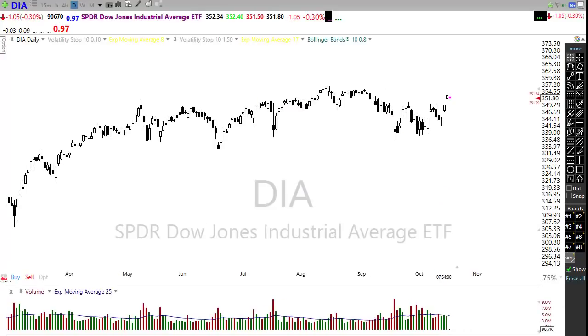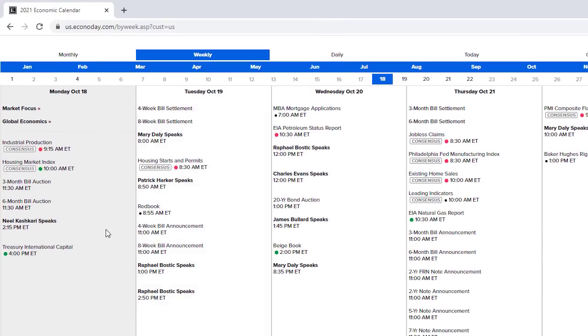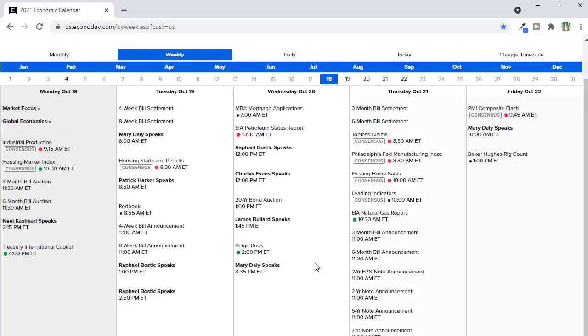So let's take a quick peek at our economic calendar for today. And our economic calendar doesn't have a whole lot on it, but there is enough on there that we should be kind of paying attention here. As you can see, we've got industrial production this morning. That's one of those numbers that does have the potential to move us around a little bit. And we have the housing market index. Keep in mind, later on in the day, we've got Fed Speaker and Treasury International. I don't think that's going to move us at all. These two reports this morning may have some potential.